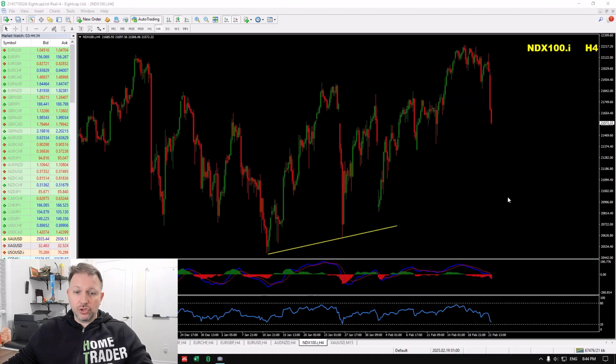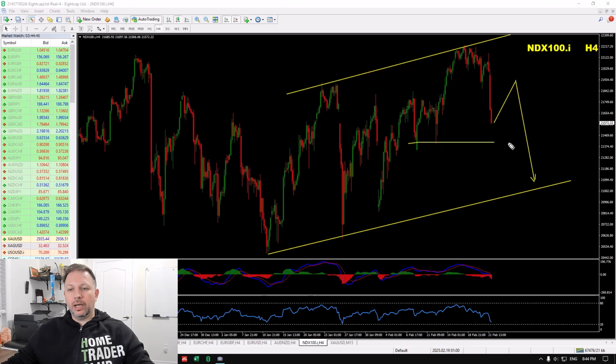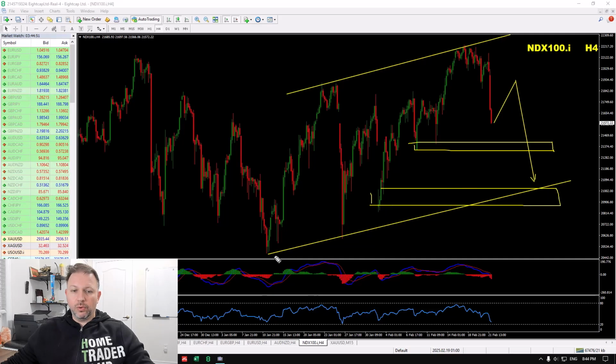In terms of the short term, as you can see, we are moving here within some boundaries, so good possibility that the NASDAQ will try to go and retest the next demand levels, which are here, here, and of course the bottom of the rising channel.